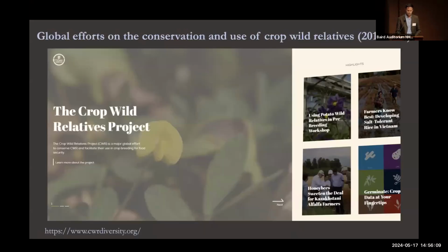All right, so don't judge a book by its cover. The international world started to really generate some monies and some funding around these wild plants in 2010 or so through a project that was funded generously by the government of Norway and some other donors. That was one of the largest agricultural research projects at the international level of its time, about $50 million.